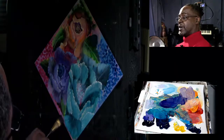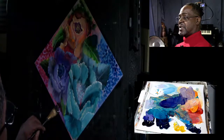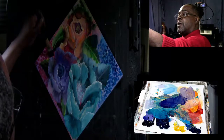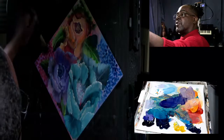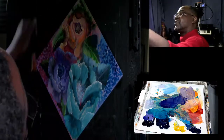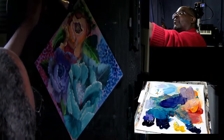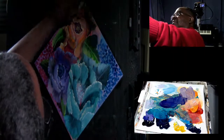I'm gonna go a little darker, guys, just because. Put it right in there. Boom. Yep, I'm going a little darker, a little deeper. You don't necessarily have to, it's up to you. For me, yes. Go a little deeper with this. Pop it right in there. Just like that. Throw it right in there.